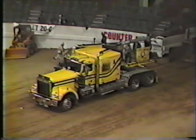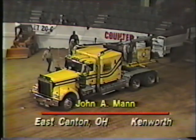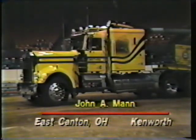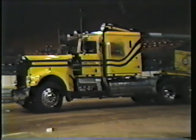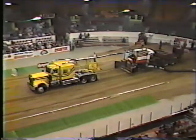Johnny Mann coming up now from East Canton, Ohio with Lady Butterfly. 1974 Kenworth. Take a look at the wheelbase on this. The big side tank. He's got about a triple bunk sleeper right behind the cab. This is an absolutely gorgeous machine, and it is used not only as a pulling truck but as an over-the-road truck also, John. I was going to say he won't be taking any rests on this trip. This is going to be a short trip.